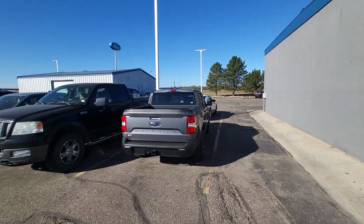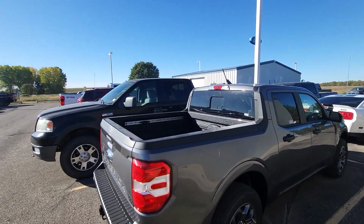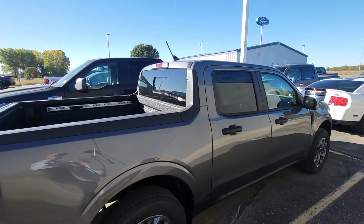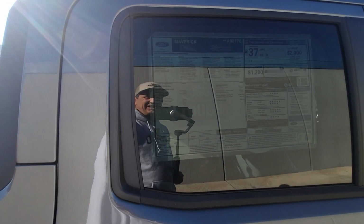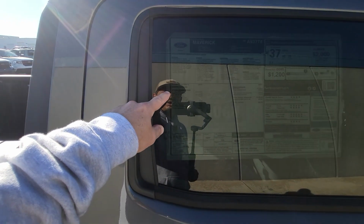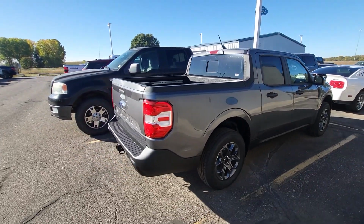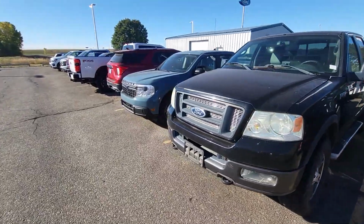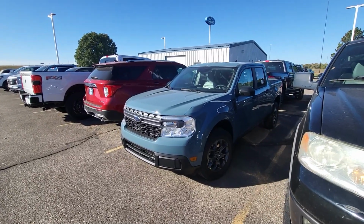All right, got a bunch. Carbonized gray XLT hybrid here. Does have the spray-in bed liner, bed rail package, discount package. Does have Lux package, Copilot 360. This is C20H order number. Yeah, manual sliding rear window as well, and the remote start. Again, was optional on the Lux package last year in 23. Area 51 XLT hybrid as well.